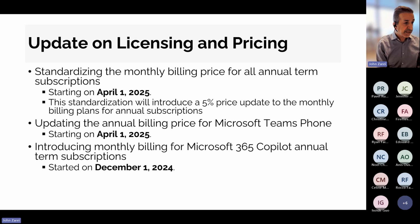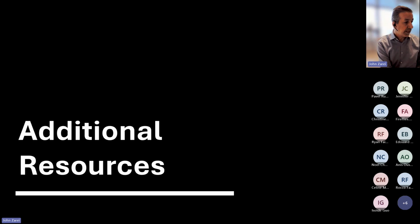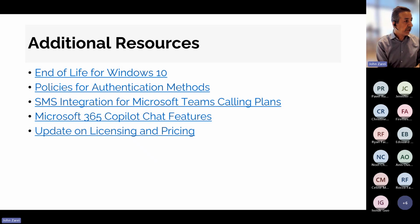There's a link to extensive information on this in our overview, and we will share that with you as well. As I mentioned, there are additional resources here for end of life for Windows 10. We talk about the policies and methods, SMS, Copilot features, and licensing updates. I just want you to be aware of this. It's coming up at the start of 2025, so you can do your proper planning.